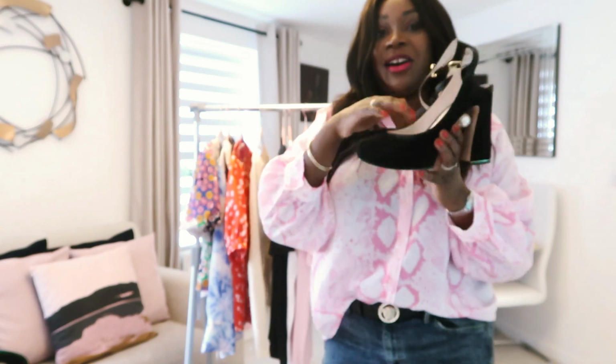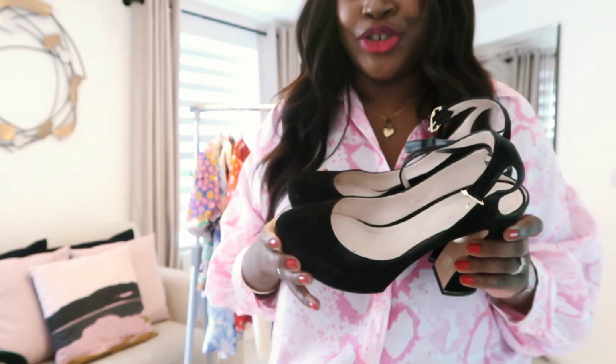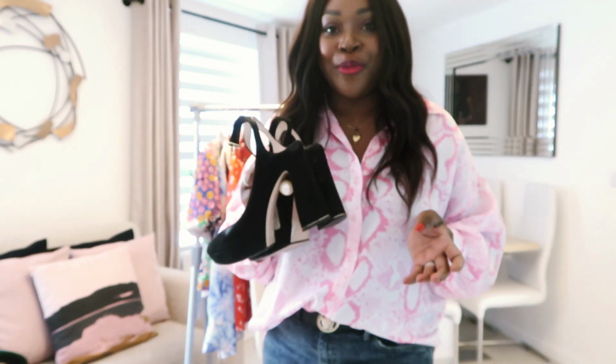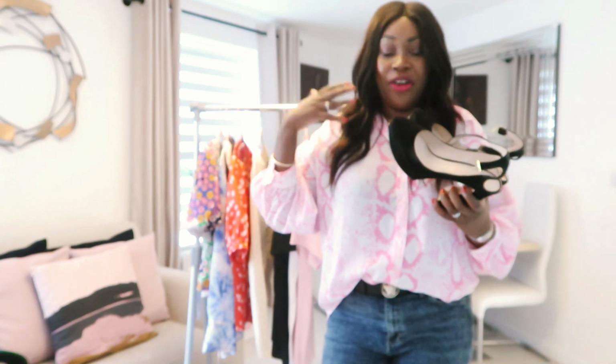Last shoe. These are my Nicholas Kirkwood tile platforms. You probably know that I am obsessed with shoes. I'm also obsessed with handbags, but I feel like shoes are a lot more accessible now and more affordable for me. I don't have £1,000 to really go and spend on a handbag.